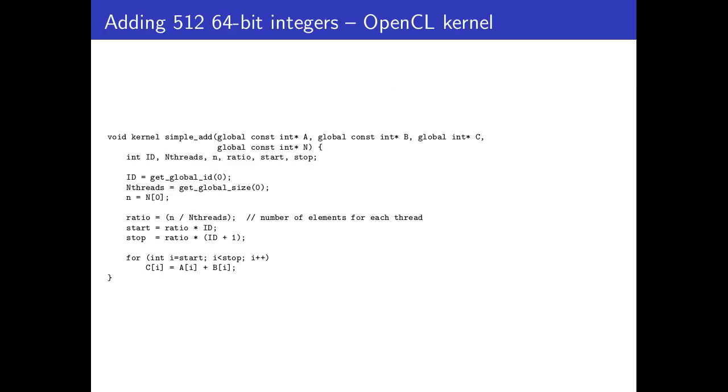So how do you take advantage of this? Well, you write code in a different language, really, OpenCL. It's essentially C, but you've got some other stuff. You've got this kernel keyword, global, you have both global memory and local memory. What this function does is it gets the global ID of what core it's running on, the global size of how many of these process cores are running simultaneously. Based on this, it figures out where to start and stop in the array, and then goes ahead and adds up those numbers.